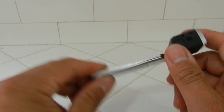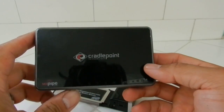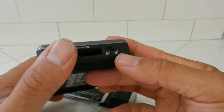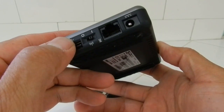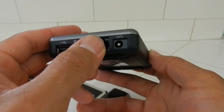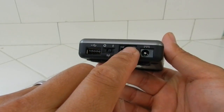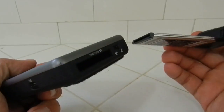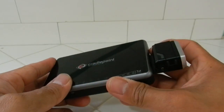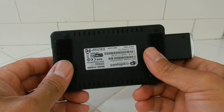The other piece of the puzzle, besides this, is our Cradlepoint router. This Cradlepoint router accepts an ExpressCard modem or a USB modem. It also has an Ethernet jack. So if you have Ethernet, you can plug that in. This could be either Ethernet for data in, or it could be Ethernet to go out to a router. So what we use this for is to plug in our ExpressCard 3G modem, and then it turns our 3G signal to a Wi-Fi signal, so we can all share this connection.